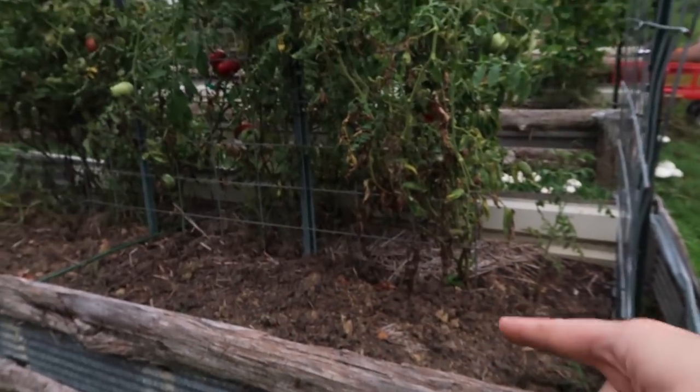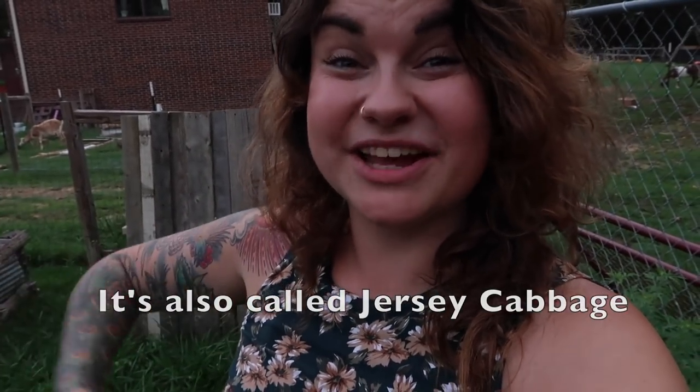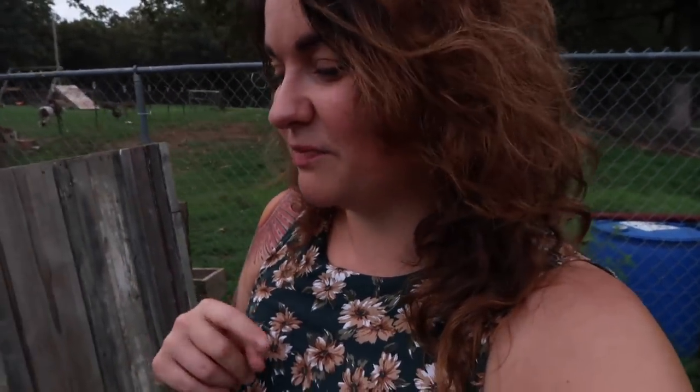What I planted here is really cool. I've never grown it before and I'm really excited to try it. It's called walking stick kale, and it is a brassica. Kale is a brassica, but it's also called some kind of cabbage. I can't think of it off the top of my head, but it can grow really tall on a main stalk, and I'm really excited to try that walking stick kale. We'll see how it does.